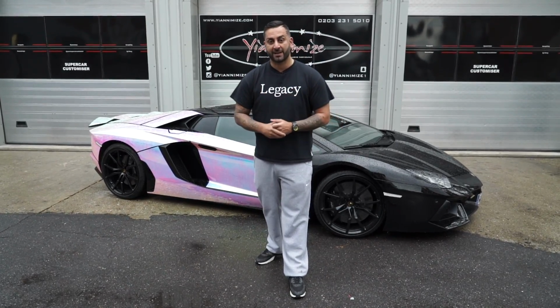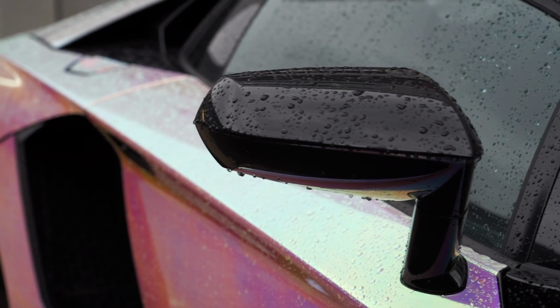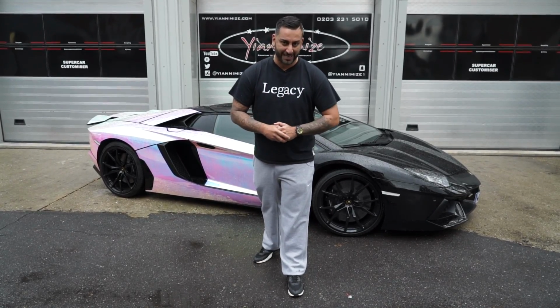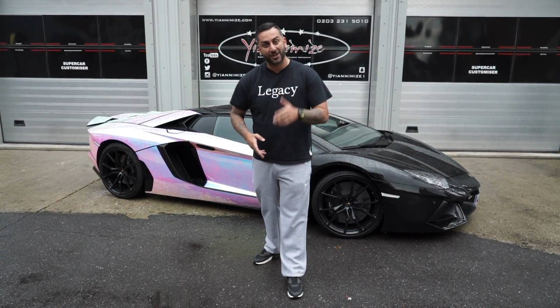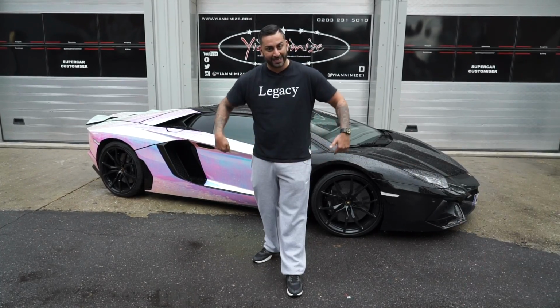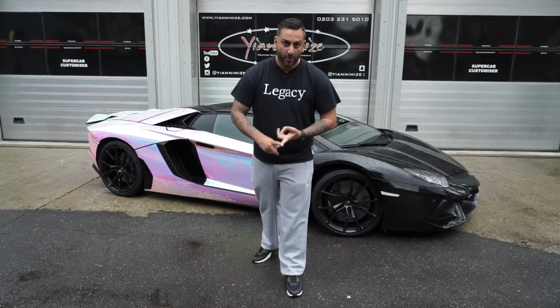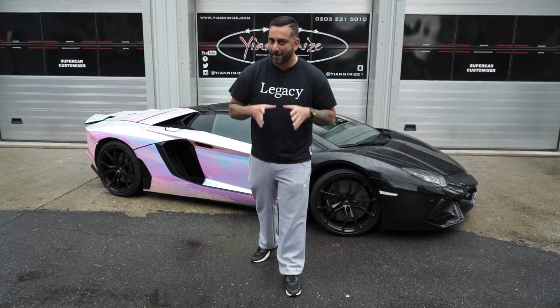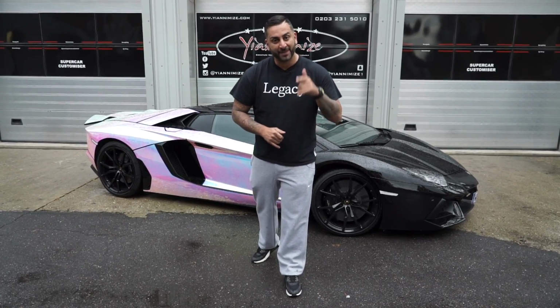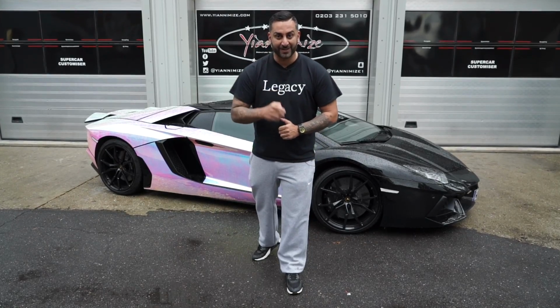When he first arrived in the country, everyone said to me, he loves cars, he's got a fleet of cars, he loves customising them, he will eventually contact you. Well, he has. And this car belongs to Pierre-Emerick Aubameyang. We're going to get this inside, get it stripped, rewrapped in a crazy bright colour, and then put the Nero body kit on it. I will then phone him and hopefully he'll come down here and you can see the collection.